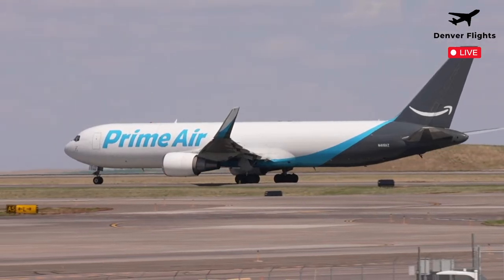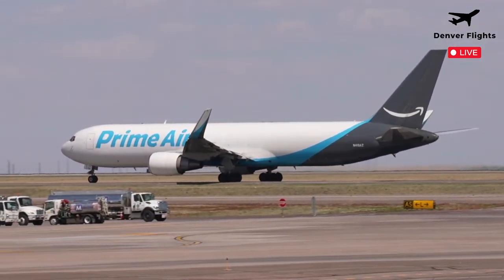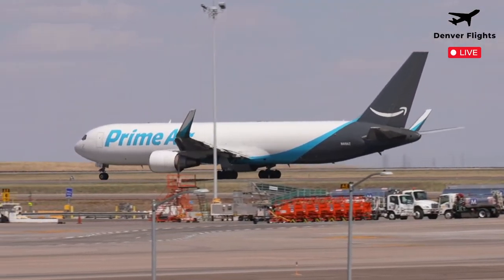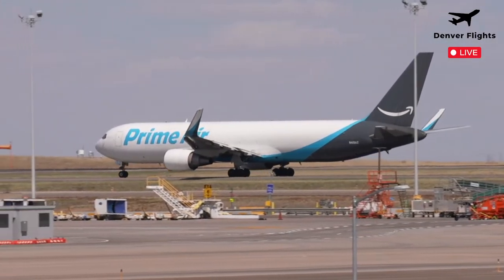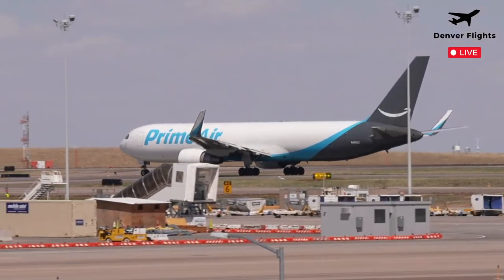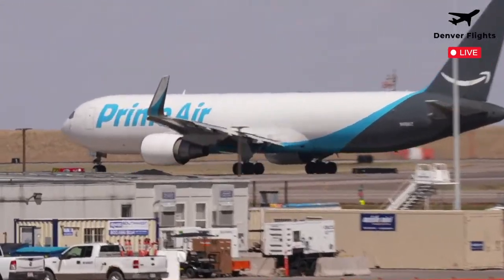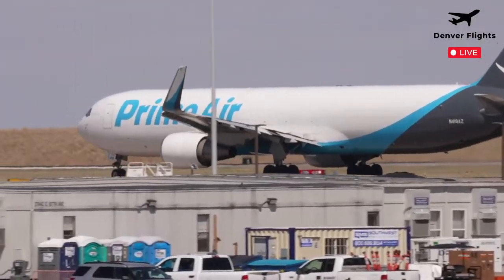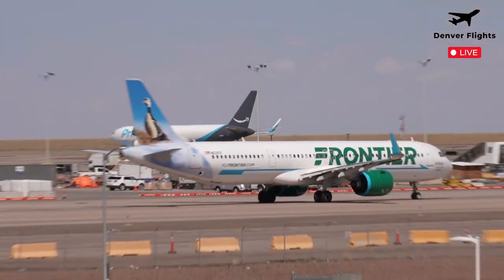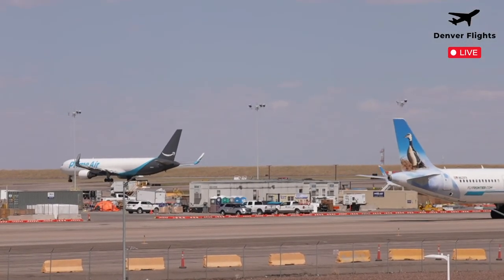Aeromexico 659, Denver Tower, runway 17 left, line up and wait. Thanks. Denver Tower, 16 right, clear to land, wind 140 at 21. 16 right, clear to land. Turn right, contact ground. Delta 5, United 580, they need full length, yeah, they do.